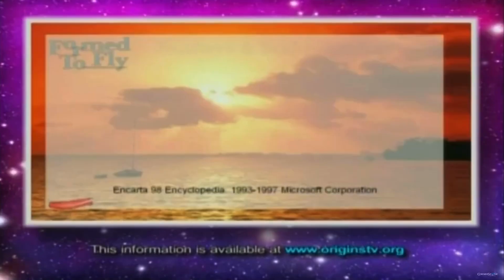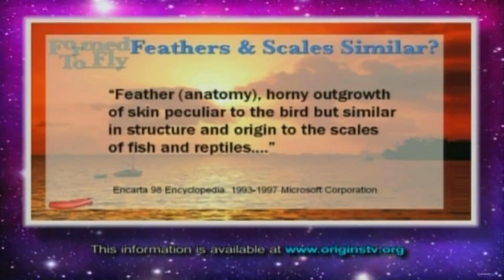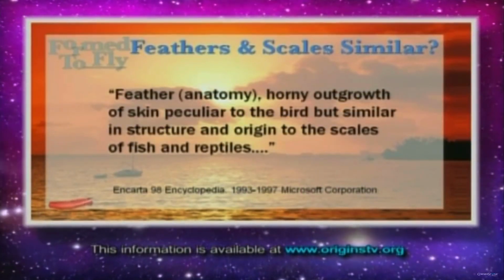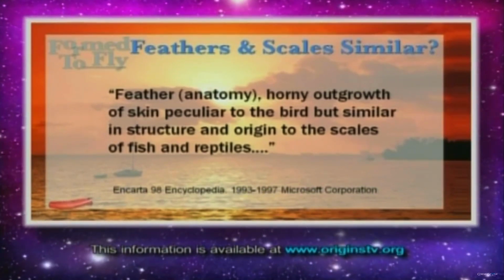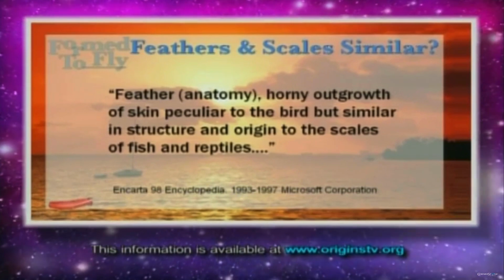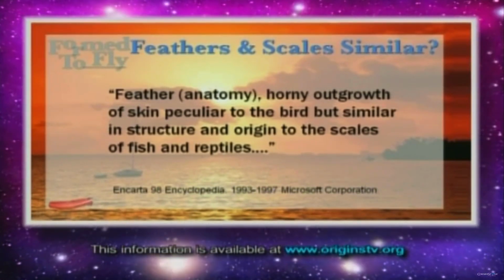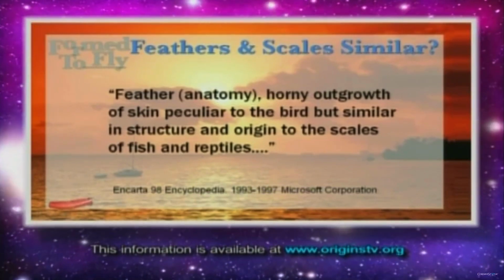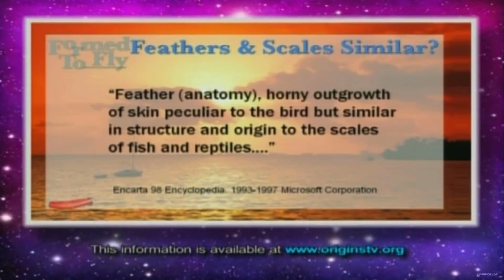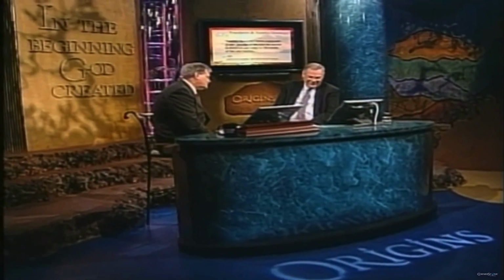If you have an encyclopedia available to you, I have the Encarta encyclopedia, which is available as software, you'll notice that this expression, similarity between feathers and scales, comes up. They say, feather anatomy: feathers are a horny outgrowth of skin peculiar to the bird, but similar in structure and origin to the scales of fish and reptiles. Now, you've done some study. Is that true? I can't think of anything less true.